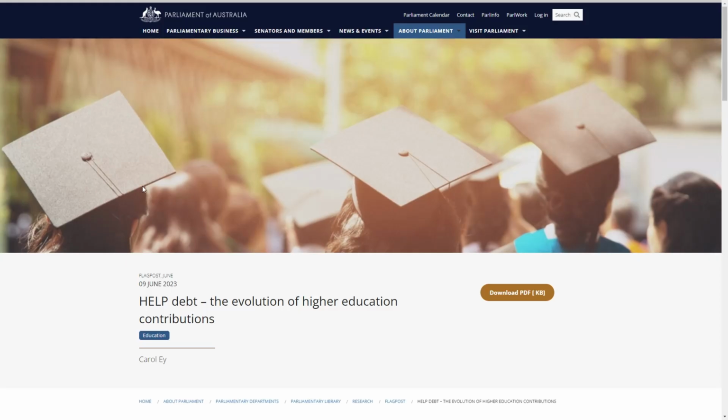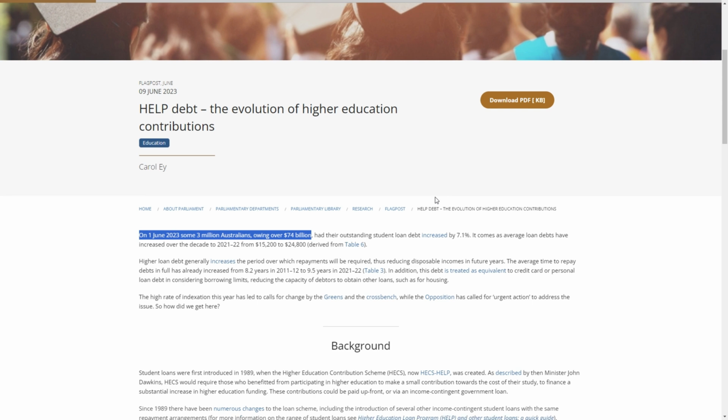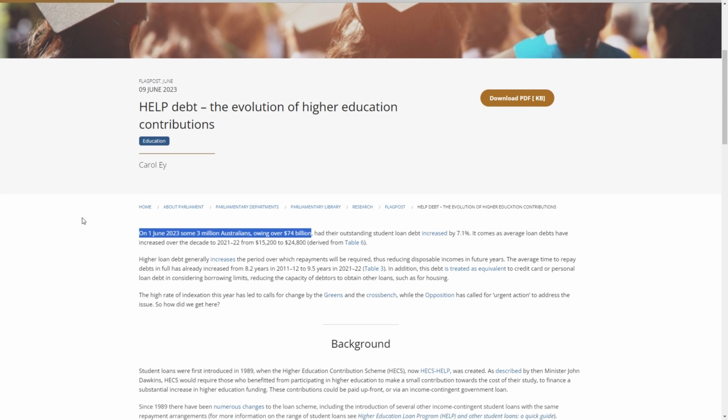As of 2024, the indexation figure is around 3%. Throughout the course of my studies, the indexation figure was around 1 to 2% on average, but this really depends on the current economic situation. On the 1st of June 2023, there was around $74 billion owed to the government in student loans, which is no small sum, and if no indexation was applied, the government in a sense would be losing money as a lender due to our monetary system being inflationary.